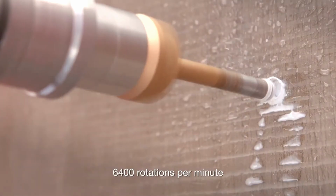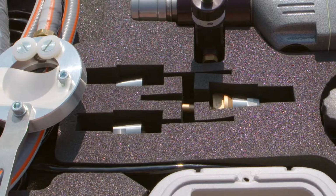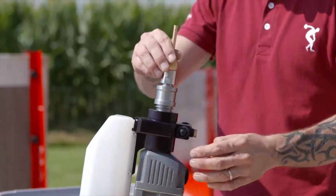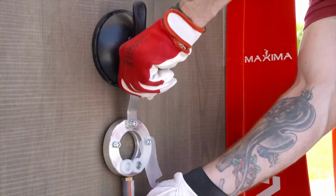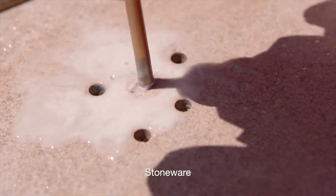The secret sauce? It spins at a mind-boggling 6,400 revolutions per minute. That's some serious speed. Plus, it comes with a set of diamond-tipped drill bits in different sizes, so you can tackle any project with ease. You can create perfectly smooth holes up to 68 millimeters in diameter.